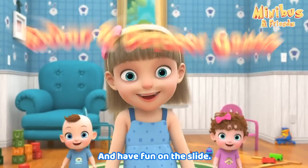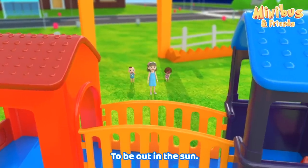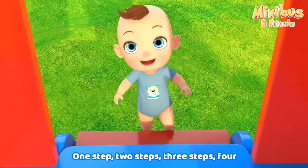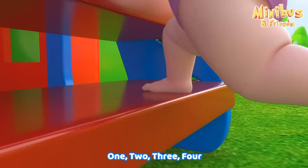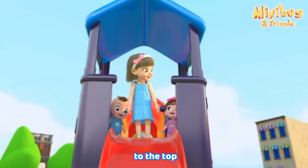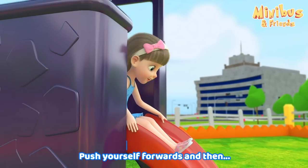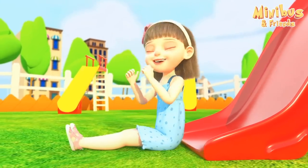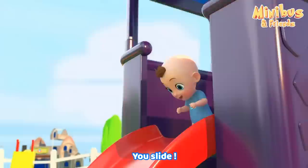Let's go outside and have fun on the slide. It's so much fun to be out in the sun. Climb, climb, climb up the ladder. One step, two steps, three steps, four. When you get to the top, sit down and get ready. Push yourself forwards and then you'll slide, slide, slide from the top to the bottom. You'll slide!